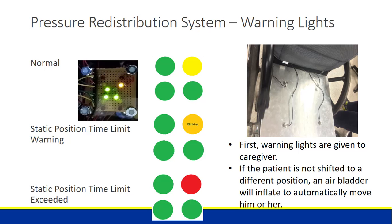So how do our warning lights work? Well, first, normal condition, it's always going to just display 3 green, 1 yellow. That's just showing where is the highest pressure at any given time of our 4 quadrants. So it's always just going to calculate the force at each quadrant and the highest one gets a yellow. So really that doesn't mean anything bad. It's just that's where the high pressure is at that particular moment in time.